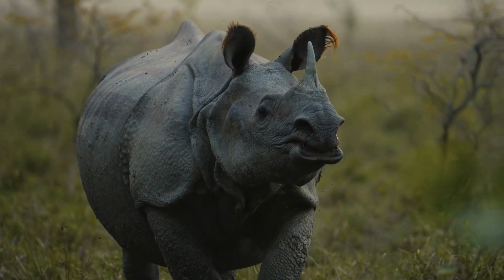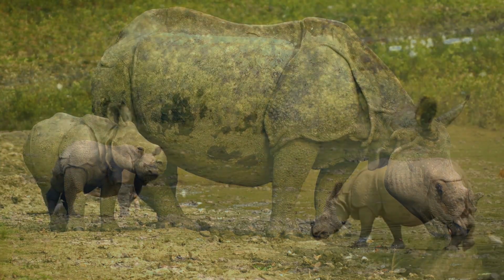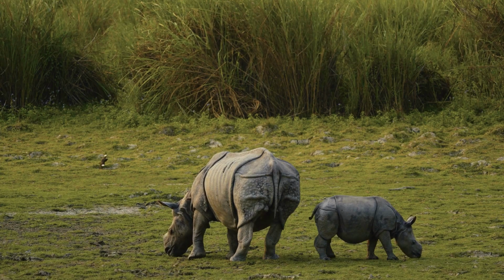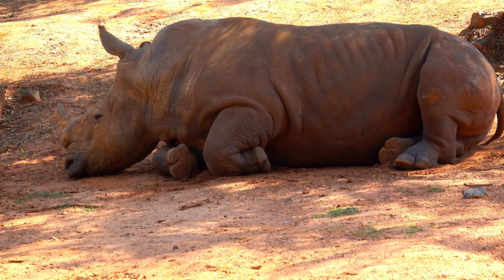These rhinos mostly fly solo, except when mama rhinos are with their little ones, or when it's time to find a mate. You'll often spot them on the move in the early morning and late afternoon, taking a siesta in the water or under some cool shade when the sun's at its fiercest.